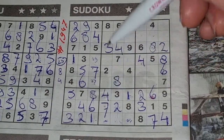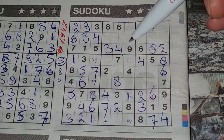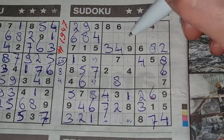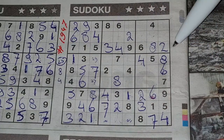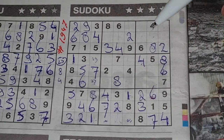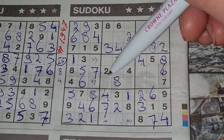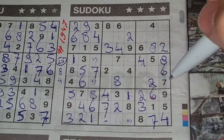So we have a 2 in this column, 2 in the middle column, so the column next. Only 2 places for the 2, should be here or there. We see there 2, no 2 there, 2 should be there. 2 in this column, 2 in that column. So the column between, the only 2 places for the 2 should be here or there. We see there 2, no 2 there. 2 should be here.